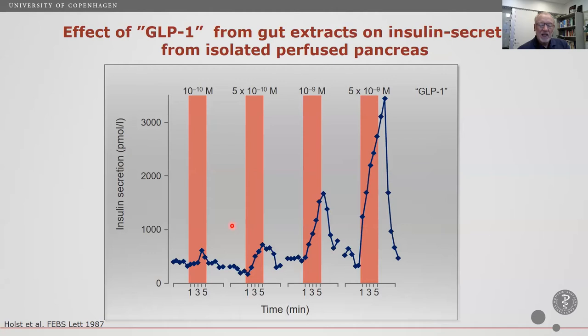So then we started to say, this can't be, we will have to do better than that. There must be something down there. And so we used our assays to fish out naturally occurring GLP-1 molecules from extracts of the gut and looked at them on the isolated perfused pancreas.